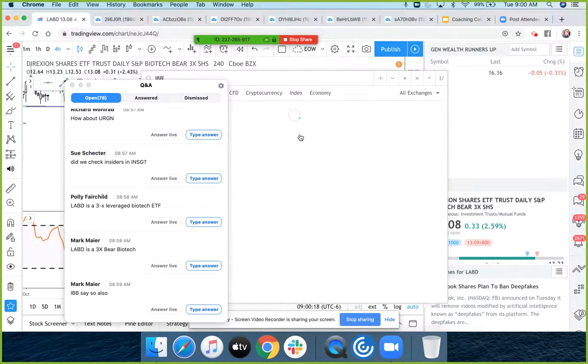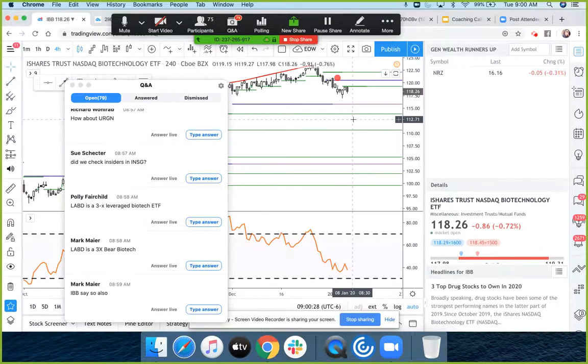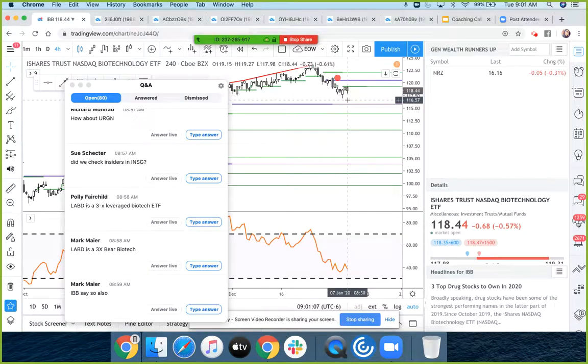IBB, say, so also. Oh yeah, that's a perfect trade. So IBB is the same thing. IBB probably has more volume, right? Because it's Nasdaq Biotech. So the March $118 put is $4.20 because it's a more expensive instrument. Buy two of those for $840. The bid-ask spread's 10 cents. Yeah, I'll do that. I'll bite. Put an alarm here and I'll just write out what I did.